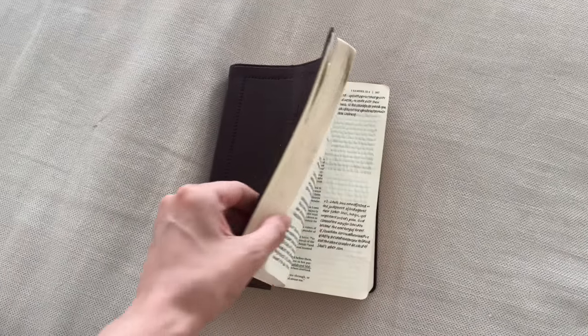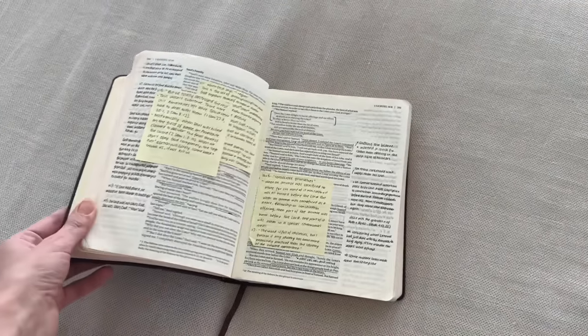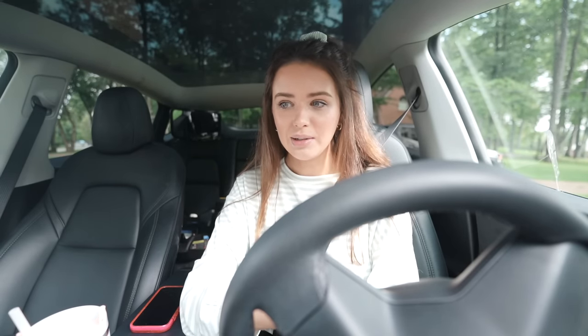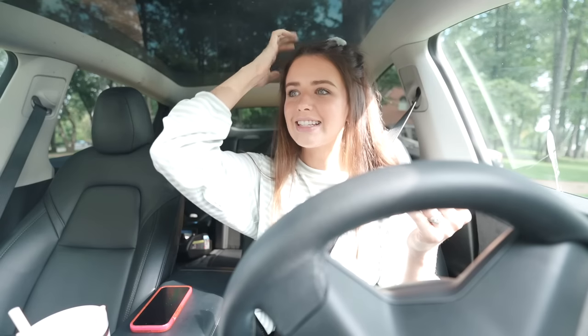I have been on the hunt for a new Bible for quite some time now. I've had this Bible for years now. It was one that my parents gave me when I got married and I have loved it, and I think I have used it to a point where it's just getting a little bit too messy. I think it is time to get a new one and I really want to take notes a specific way. I think because I've had this one for 7 years now, there's stuff all over the place. There's different pens, different notes.